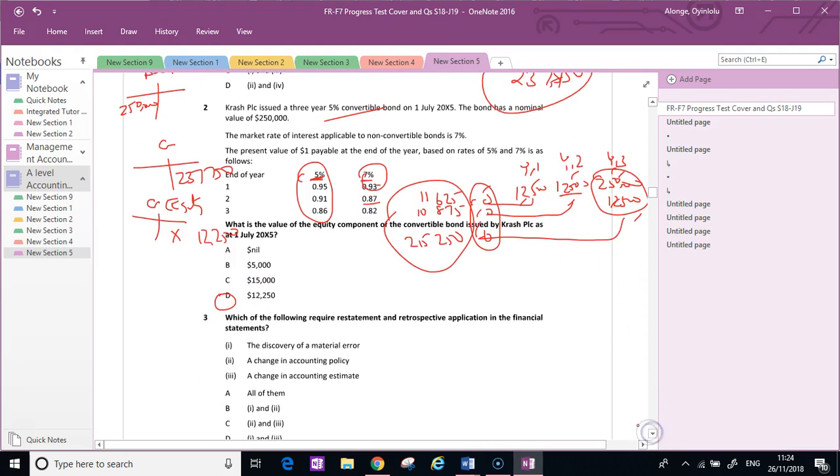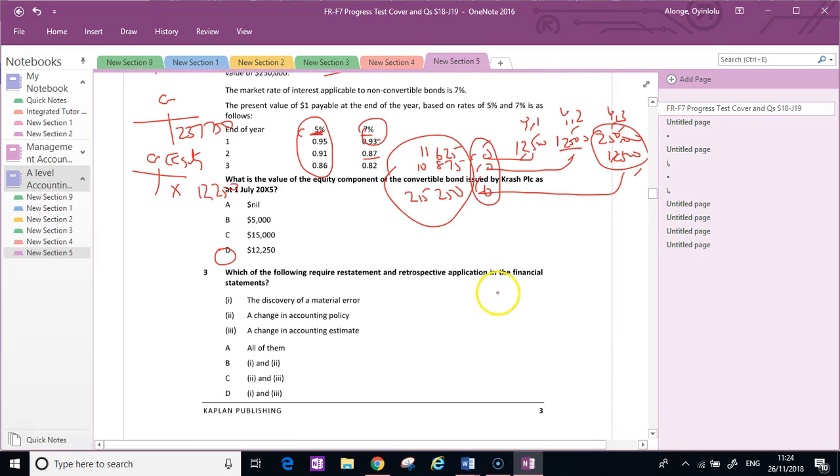So let's look at this. Which of the following, so this is IAS 8. We're going back, and it's talking about restatement, which requires restatement retrospectively. So we're going back. What do we deal with? And we always go back with errors.